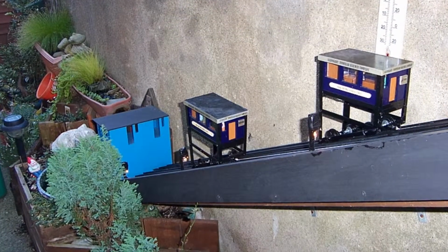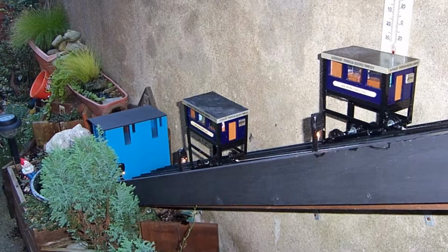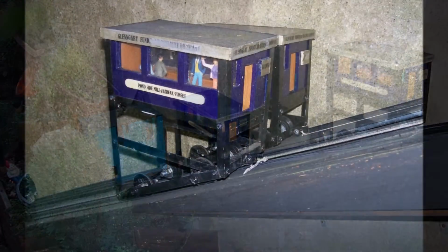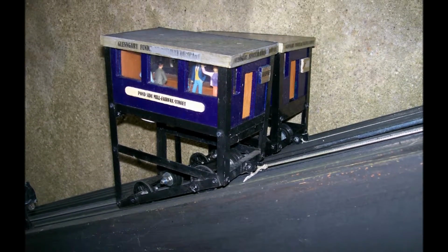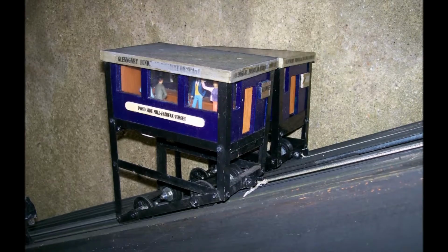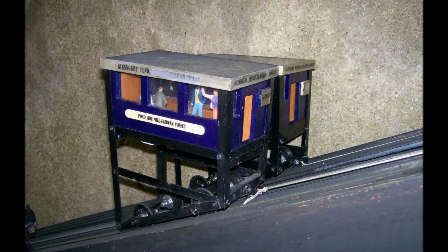In update number 2 we saw how the trams came to be built and how, after 4.5 years running in the garden, they came to be dismantled in a rather dilapidated state. We now pick up the story of where they went next.